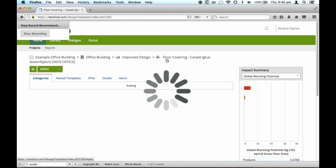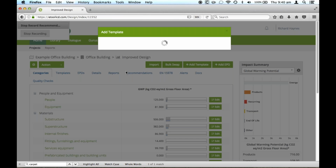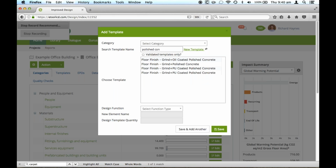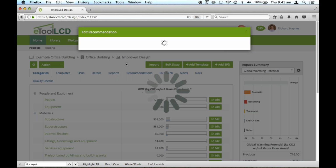But I need to add the impacts associated, or the processes, etc., associated with the polished concrete. So I'm going to add a new template in here for polished concrete. And we need to effectively put the same amount of polished concrete in as carpet, because we said we're going to reduce the carpet by 50%. So I can now stop recording. I've made the changes associated with that template, or with that strategy, sorry.